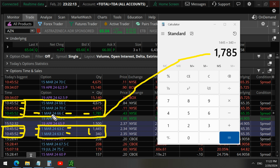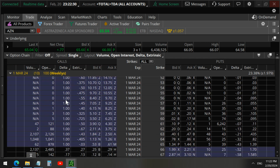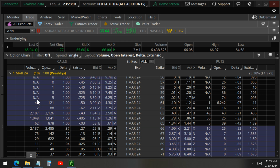Well, let's take a look at the March 1st, and then we'll take a look at the March 15s, these 66 strike calls and 70 strike calls. For March 1st, when we take a deeper look at the chain, at the 63 strike calls and the 66 strike calls, you can see the open interest is about 2,000, volume 2,000, open interest also at 2,000 for both of these strikes. We believe this is closing out the trade to take profits, and rolling to the March 15s.